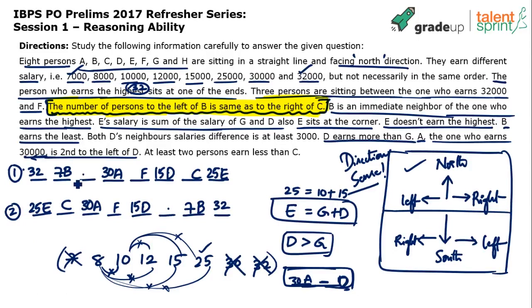What else is left out? I think in terms of persons, we have marked A, B, C, D, E. Only 5 persons have been marked, right? A, B, C, D, and E. So A, B, C, D, E is marked. F, G, and H are left out. G earns 10,000.